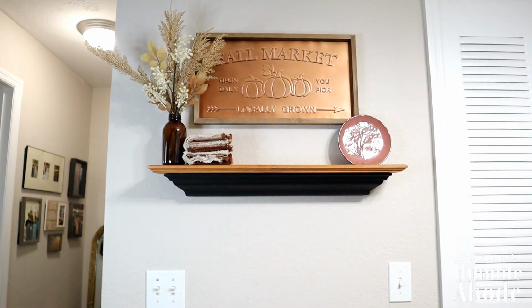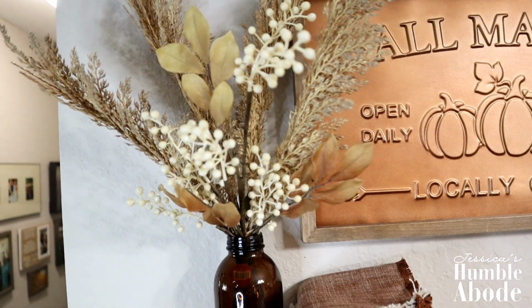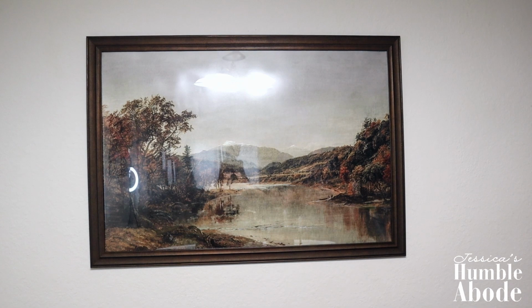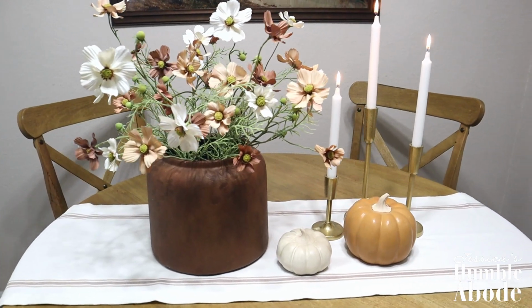And here's how the dining room turned out. Let me know if you like the dining room or the kitchen better. Do you like the colors better or the decor better? Or if you like them equally. I'm curious to know which space you like more.